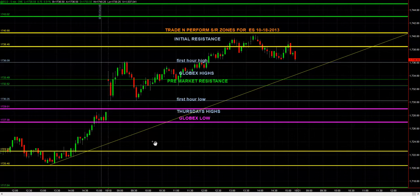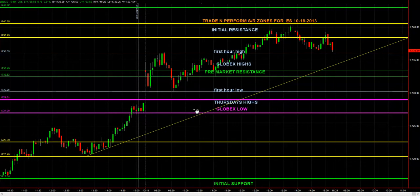the first thing that I need to see is the market below Thursday's highs. And we didn't get that all day. Never at any point was the market below Thursday's highs. And once the first hour's lows were established, we never penetrated beyond the first hour's lows. In addition, we didn't get gap fill even. We didn't even come into gap fill.